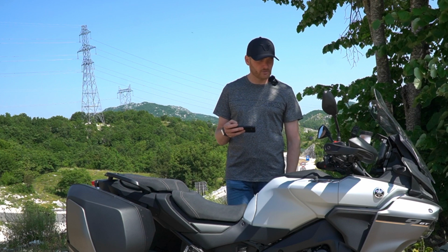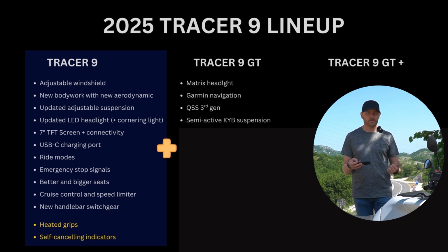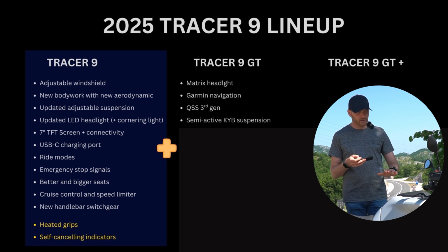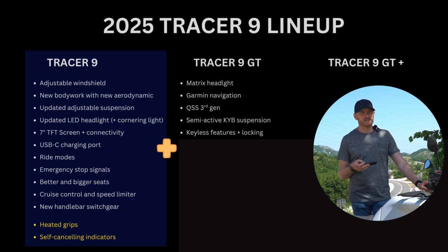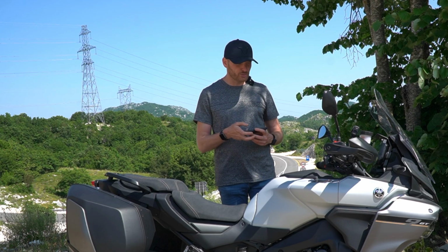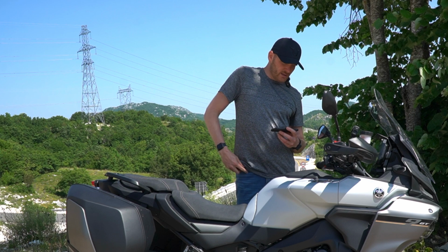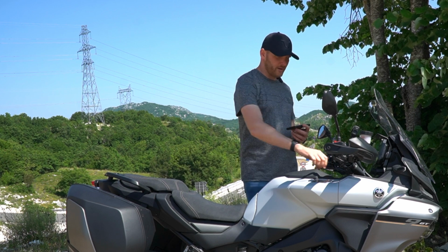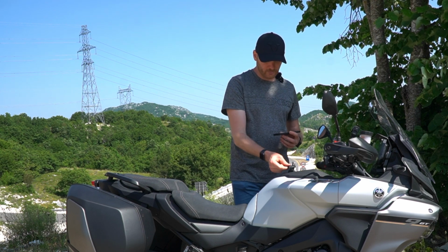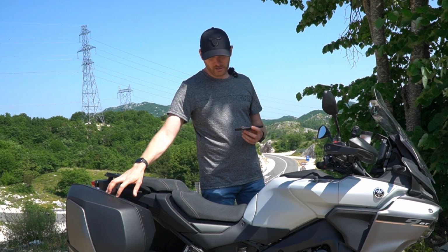The bike also comes standard with the third generation of quick shifter. Of course, it also has adjustable suspension, but it's also KYB semi-active suspension. Starting from the GT trim, Yamaha introduces keyless features on this motorcycle. By keyless, I mean that you don't really need to use your physical key. You have the key in a pocket like this, and you have a knob here which allows you to start the bike. Even if you want to open the fuel tank, you do it without the key. You just saw I did it. And the same applies to the panniers.